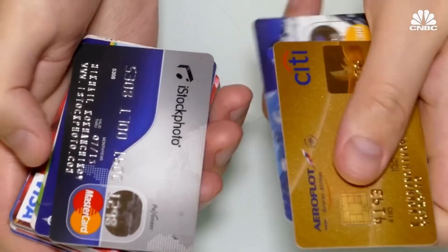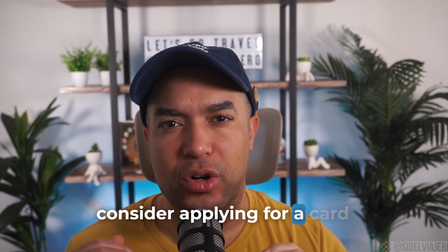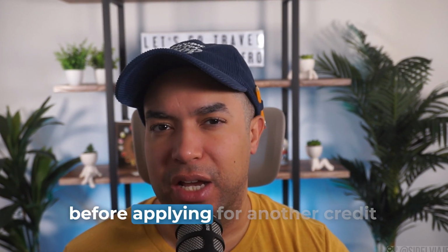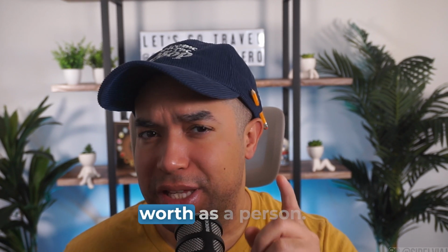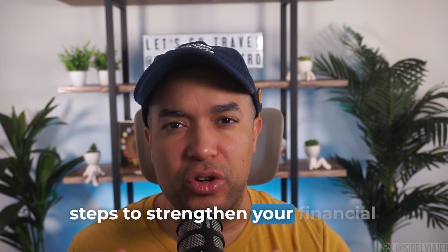Applying for a more suitable card may also be helpful. If you were denied for a card with high requirements, consider applying for a card designed for lower credit scores, like a secured credit card, and give it some time before applying for another credit card, especially if you've had multiple recent credit card applications. Remember, a credit card denial isn't a reflection on your worth as a person. It's an opportunity to reassess your financial habits and take steps to strengthen your financial standing.